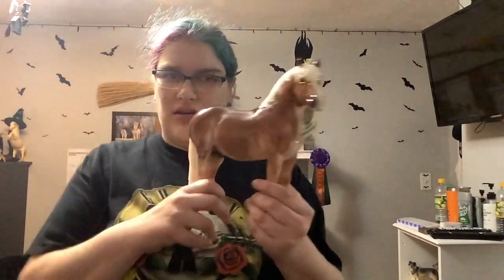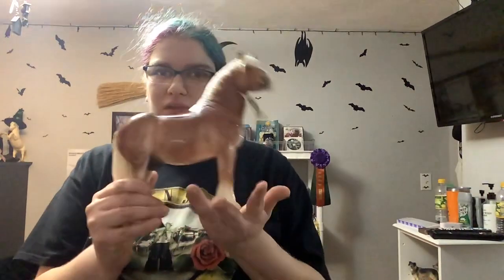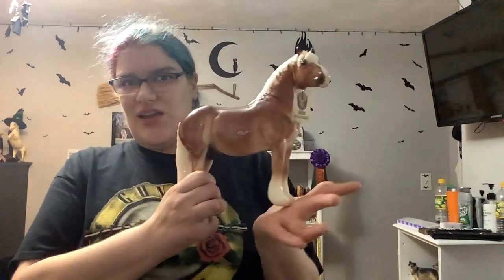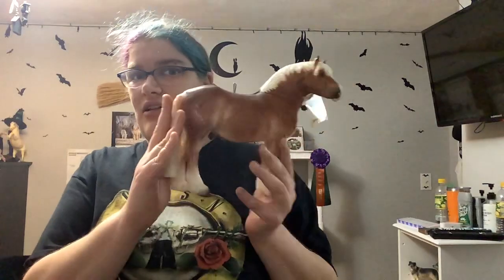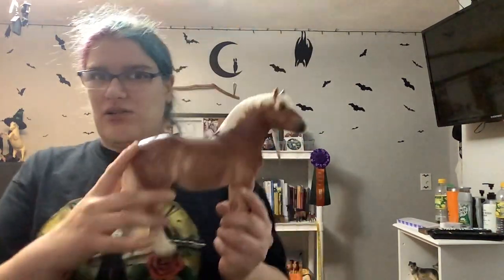This guy also got the BriarFest Second Chance sale, the Rhenish Draft, and I was lucky enough to pull the glossy because I love glossy models, and I guess there were only so many made in gloss in this whole run, so he's really pretty, and that was just pure luck. I'm super happy with him.